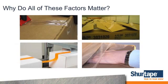Why do all these factors matter? Think back to our packaging tape issues. Tape issues, like not sticking and breaking, can be costly due to additional tape usage, production downtime, and reworks. But using a packaging tape with an aggressive adhesive, in some cases designed for your specific application, allows for a better bond. And tapes that offer consistent unwind mean fewer breaks, so less tape will be used and fewer reworks will be required.